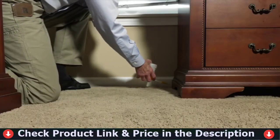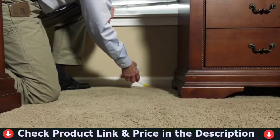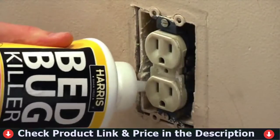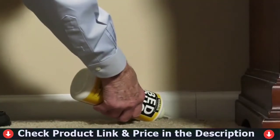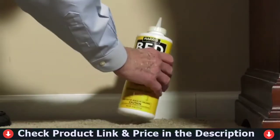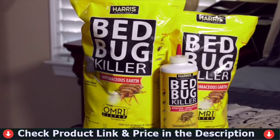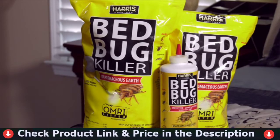When applying, coat a thin layer of powder in areas such as mattresses, baseboards, and behind electrical outlets. For a full list of approved areas for application, see the product label. Again, make sure you're not over-applying. A light dusting is all that is needed to kill bed bugs. Harris Diatomaceous Earth Bed Bug Killer comes in 3 sizes: an 8-ounce puffer bottle, a 2-pound bag, and a 4-pound bag.